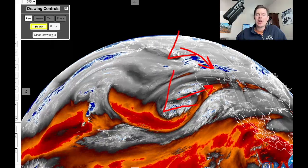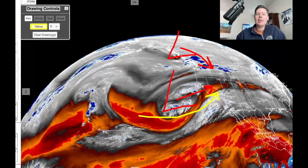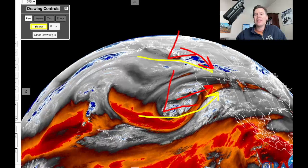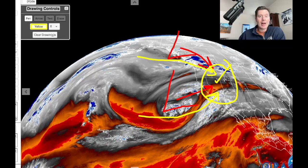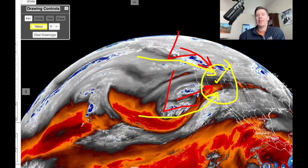There are 2 different jets that will merge, the subtropical and the northern branch coming in, and they will help to merge this energy over the west. This is all part of storm number 1. That's where we're going to see heavy accumulation in a short amount of time, 2/26, 2/27. And then, of course, there's another big storm behind that.